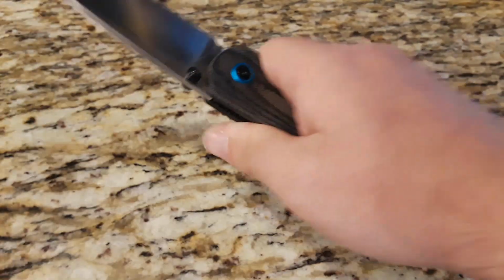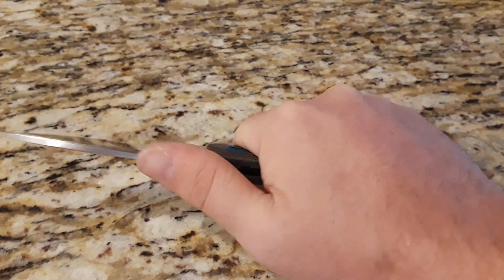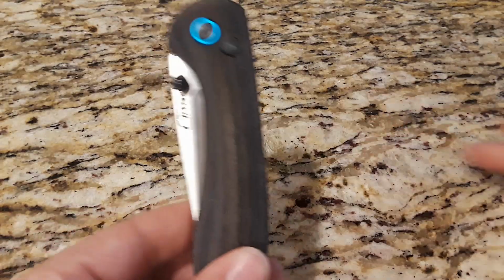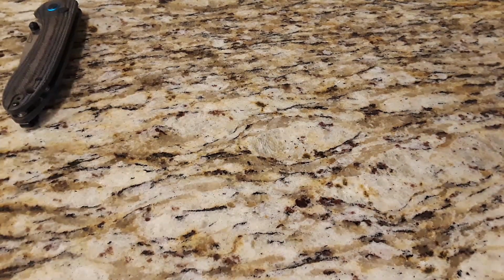But I like a lot about this knife. Again, the ergonomics are great. I do wish it had jimping. This has a very smooth spine. Cool knife, really, really cool knife. I like it a lot, but that was probably my least favorite.